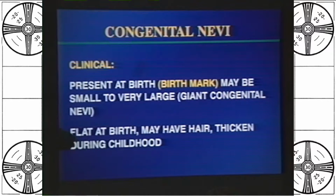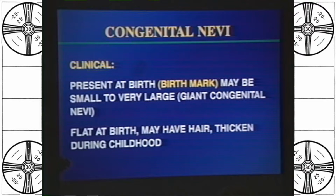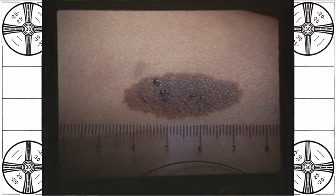Congenital nevi is a category of nevi. These are moles that are present at birth. Now they do have a degree of significance. You can have small congenital nevi, you can have medium, and you can have widespread or some very large congenital nevi. And this is what a typical nevus looks like at birth.